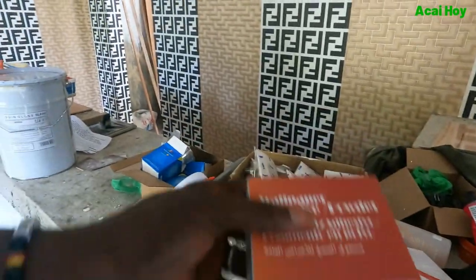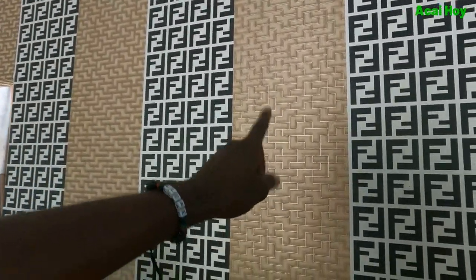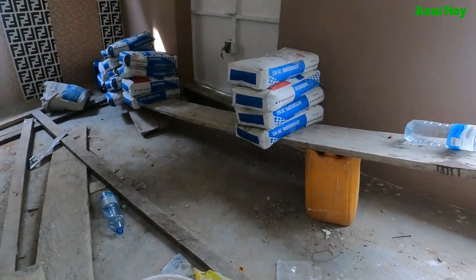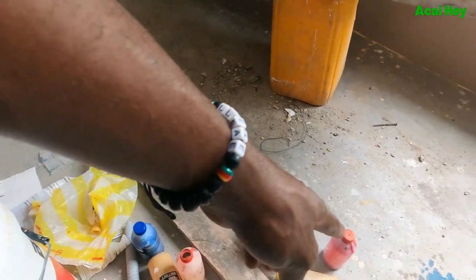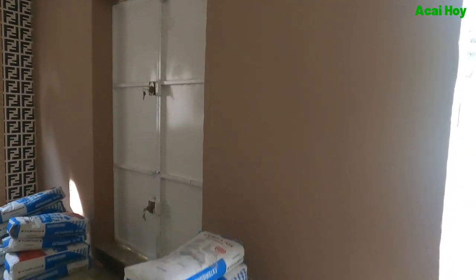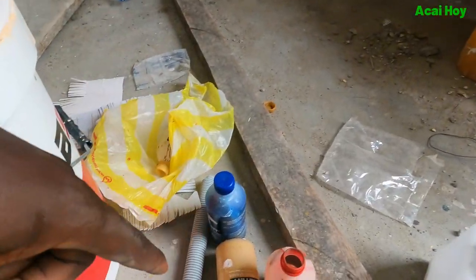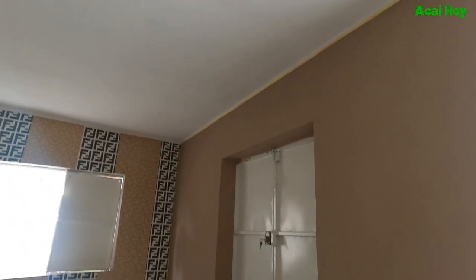This is another one. So this right here was the glue we used to put the wallpaper right there. I know some of you will be wondering, what are these? These are color paints. We used all these colors just to come up with this color, because this color is not in the market. We have to use red, yellow, blue and white to give us brown. So that's why we did it.